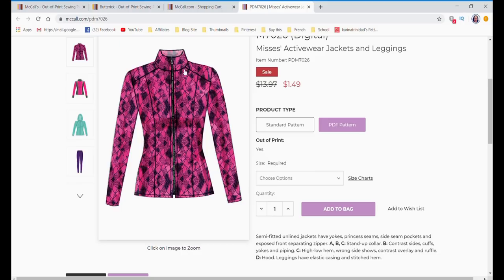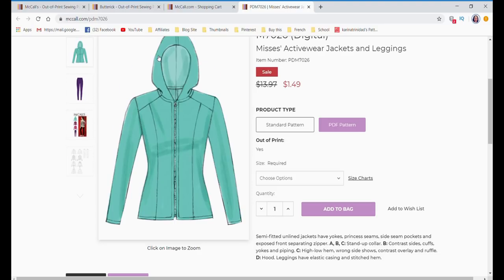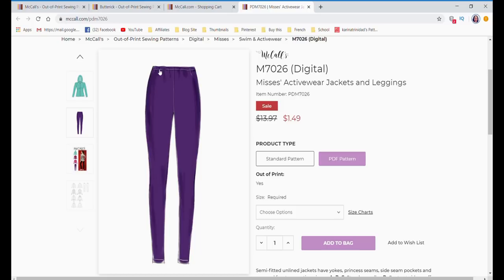Whenever there's yokes like this and princess seams that come from the shoulder, the fit is always so much better. I like a pattern that has a lot of pattern pieces. I just think the fit's always going to be good. Yeah, these leggings with an elastic on the top. No, I don't think I'd ever make leggings like that. They just cut into you and they don't fit really well.